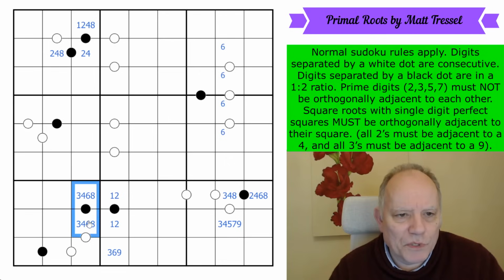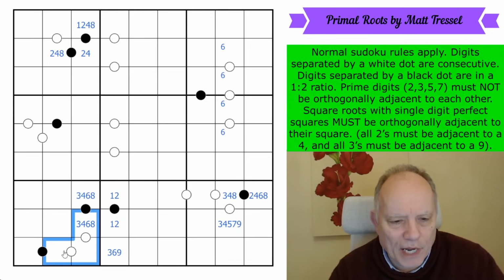Let's imagine this was a 4, 8 pair. So then we'd know this was 2, 1, and that would be 4. This I'm imagining as 4, 8. Okay, well this can't, oh no, if it went 4, 8, this sequence would have to run down. So it would go 4, 8, 7, 6, 3.